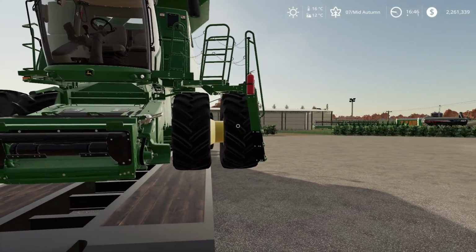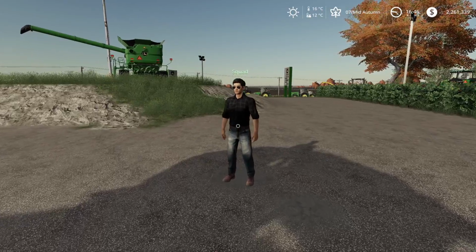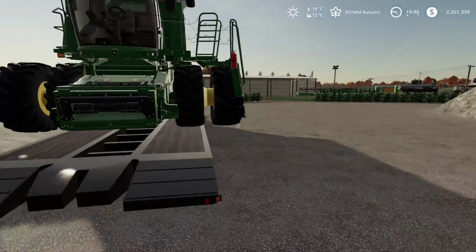And since it does have extra grain storage, when I think about it, it's really smart to actually have these giant floaters on there. Just with all that weight you're gonna have in the front, it's probably pretty nice. Yeah, it should be. I think it should be good.